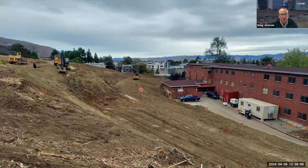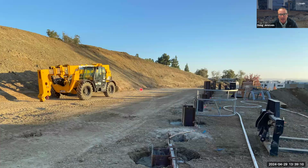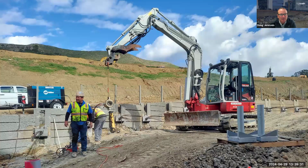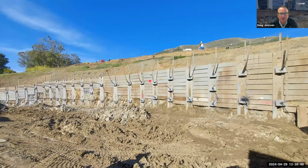So we constructed a bench at the bottom, which allowed us to get the soldier pile drill rig up on top and install the soldier piles, angling them in the direction of the landslide mass. Once the piles were installed, we were able to excavate down, lagging to the tie grade, installing tiebacks, testing, and repeating the sequence where there are multiple rows of tiebacks. You see some of the area exposed bedrock material above the slide, or below the slide mass. Others had lagging all the way down to the bottom, as the work progressed.